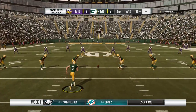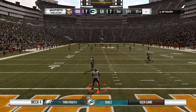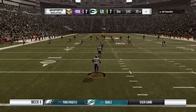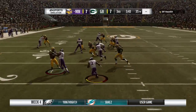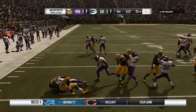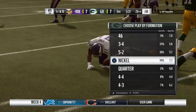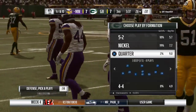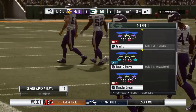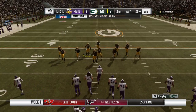So all square here in this 3rd quarter as the kick's away. Akeem Hunt now to return. And he'll get it up to about the 26-yard line just across the 25. The Vikings now heading onto the field. And a tight game after punting last time. See if they can get something going on this drive.